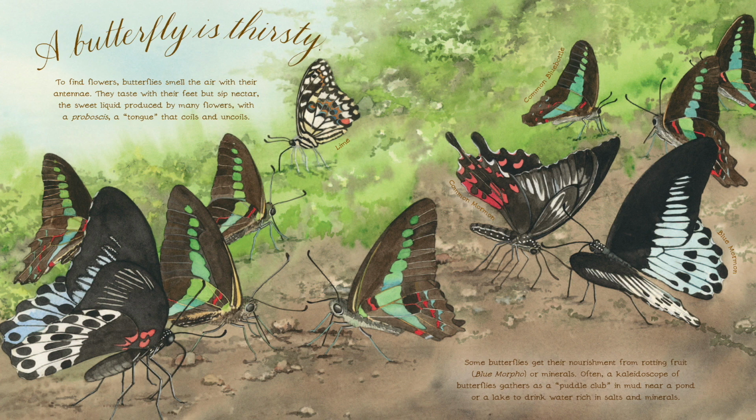Often, a kaleidoscope of butterflies gather as a puddle club in mud near a pond or a lake to drink water rich in salts and minerals.